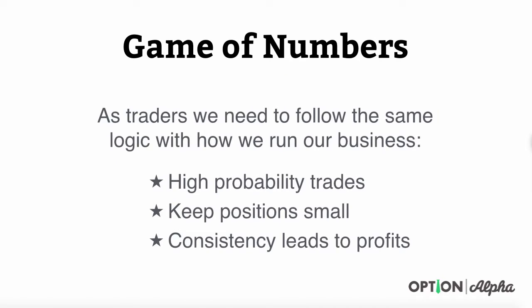So having said all of this, as traders, and more importantly as options traders, we need to follow the same logic with how we run our business. And you have to think of it as a business to begin with. This isn't a hobby. This isn't something you do on the side. You have to run this thing like a business. And that means that, one, you have to make high probability trades. When you go to a casino, you're not making any high probability trades. There's a small edge to the house. In trading, we know how to make high probability trades, and we can do that.